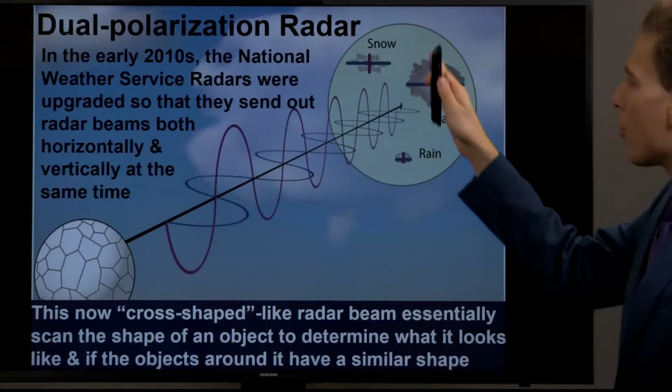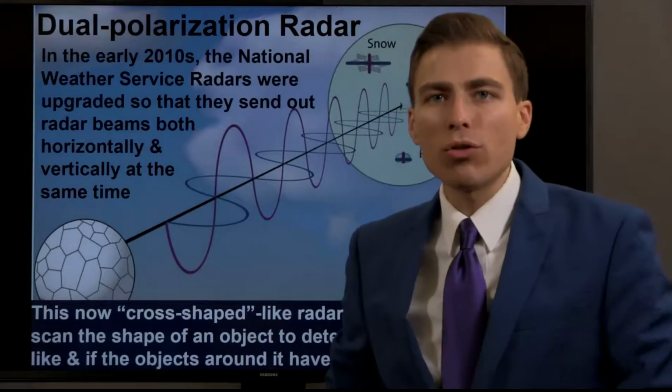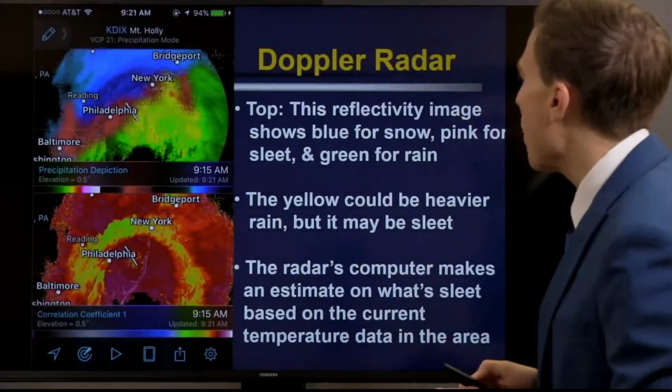But when you have a cross section like that, you're kind of doing this cross scan of the sky. It's almost like an ultrasound. You're really getting a picture of what's out there. And here's how we use that information.